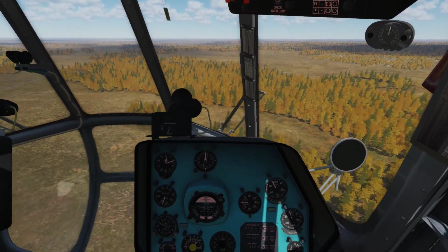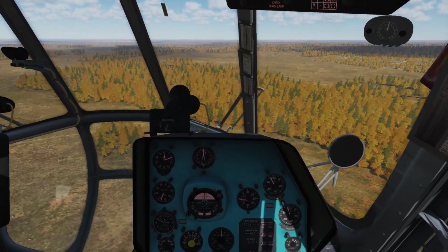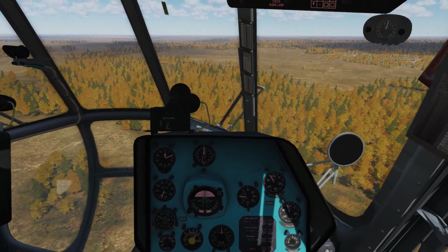Prince Aviation 03 Charlie, descent at level 60.